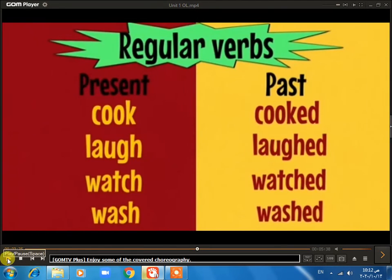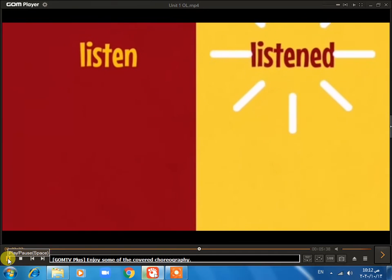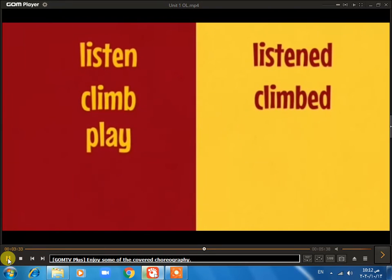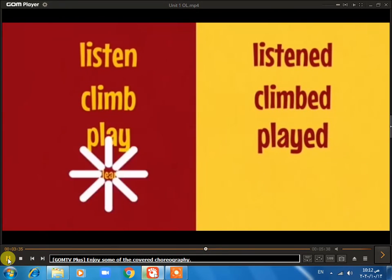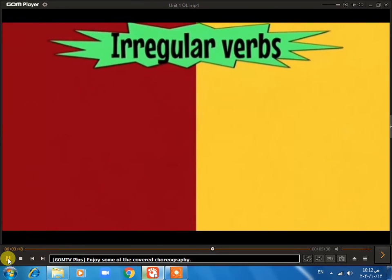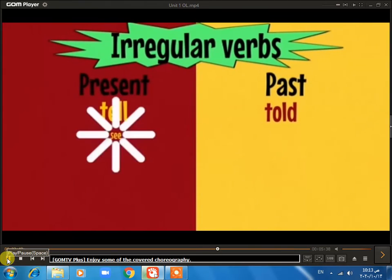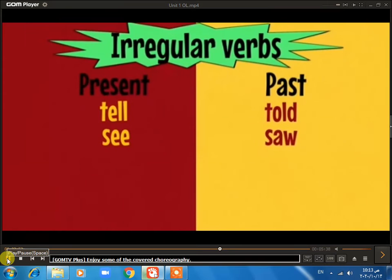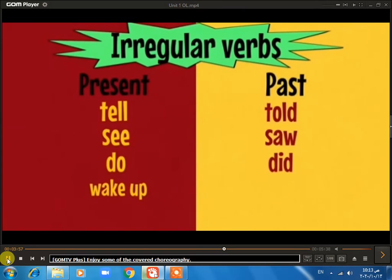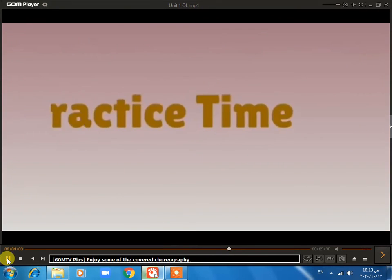Okay, let's see what irregular verbs we have in this unit. Okay, more regular verbs. Listen, listened. Climb, climbed. Play, played. Clean, cleaned. Smell, smelled. Okay? Irregular verbs. Tell, told. See, saw. Do, did. Wake up, woke up. Find, found.